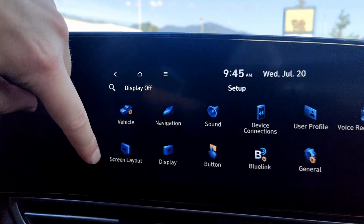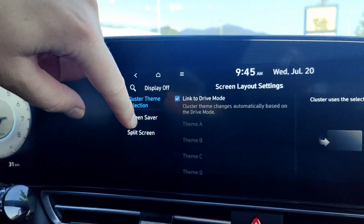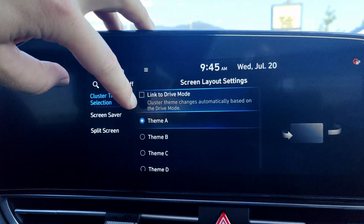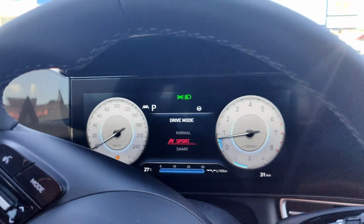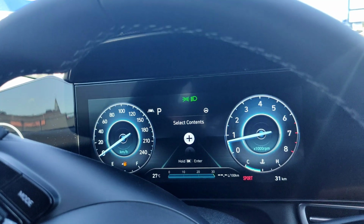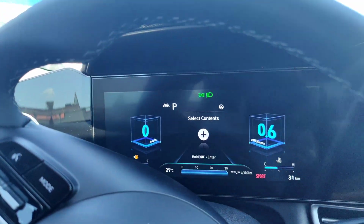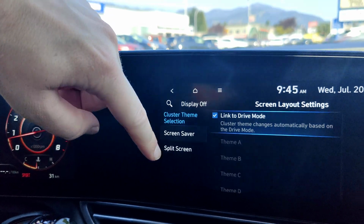Last thing I wanted to quickly show in here is the screen layout. So you can actually change the layout of the instrument cluster, not the layout necessarily, but what it looks like. So if I unlink the drive from the drive mode here, now when I press the drive mode button, it doesn't actually change anything on that screen. However, I can change that screen manually now. So I can always have it on that sport screen, or I can put it on this one here, which is a little different, or even theme D, which is just the cubes. A little bit bizarre, but those are the things that you can do with that instrument cluster.